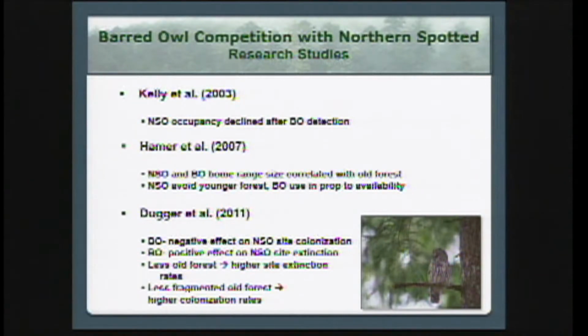And finally, she found that in areas of less fragmentation, so areas where you had larger blocks of old forest, you had higher colonization rates by spotted owls. So spotted owls were more likely to be able to come back into an area and occupy a site.